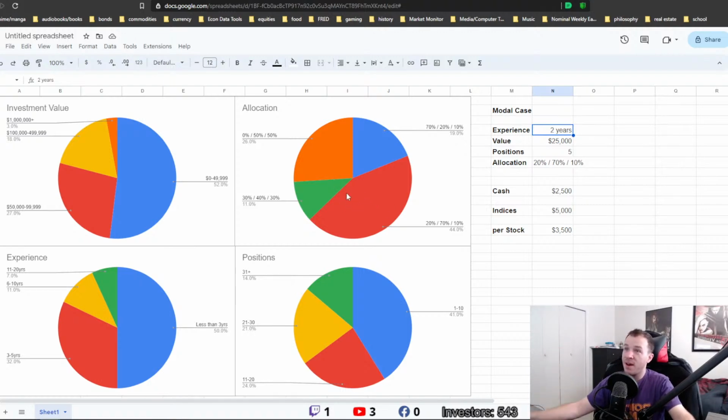I was only able to put 5 things up for YouTube, and I actually only included 4 because I was trying to include it in a way that I thought balanced out the differences between them. But nonetheless, you can see that the allocation typically is about 20% indices, 70% individual stocks, 10% cash. That seems to be the typical allocation for the portfolio for people here.